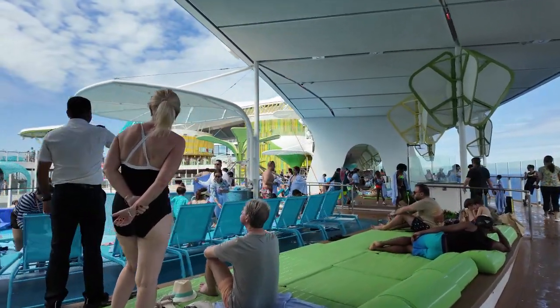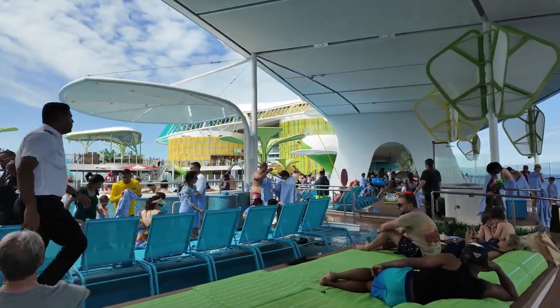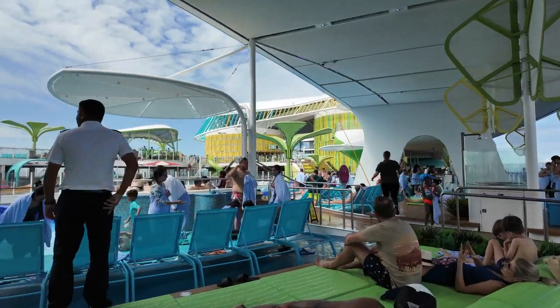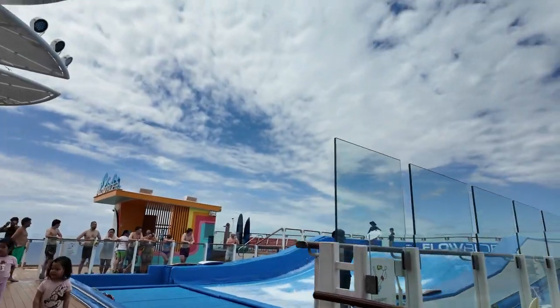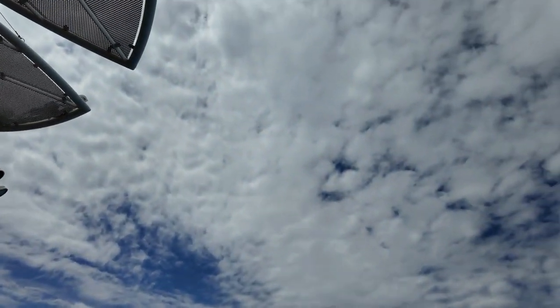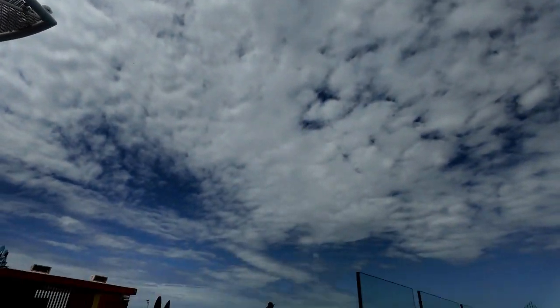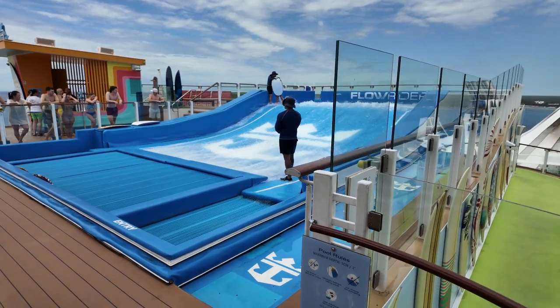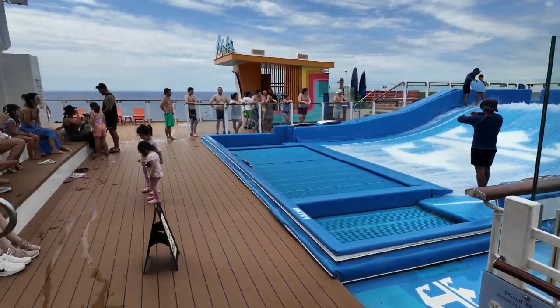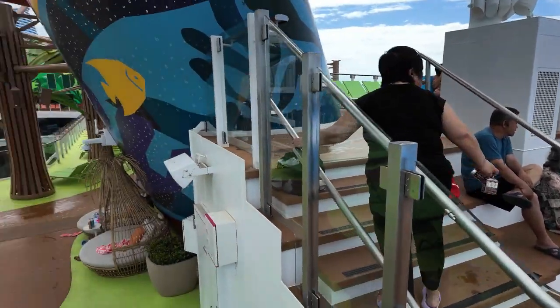It's an infinity pool. You have a bar up there, the Hideaway Bar, and the actual Hideaway, where it is an adults only sun deck. So the pool areas are spectacular. You of course have the Flow Rider, the rock climbing wall. You have the Crown's Edge, where you do a little zip line off the side of the ship. The sports court up there. Just so many things to do here on board Icon of the Seas.